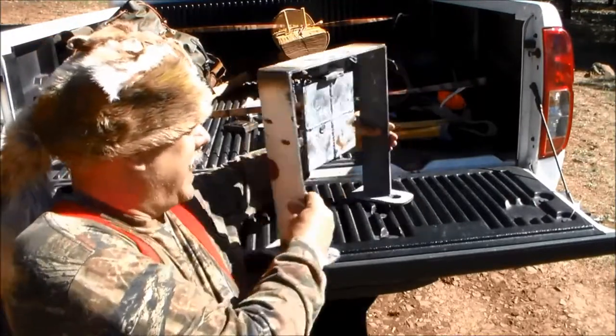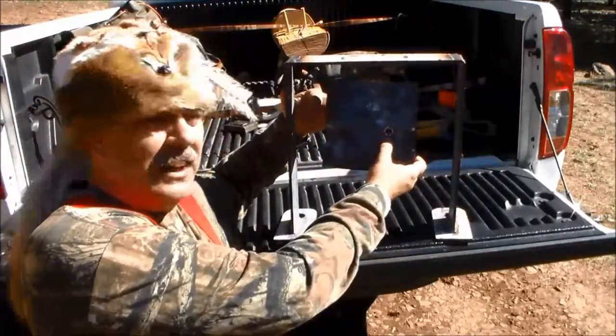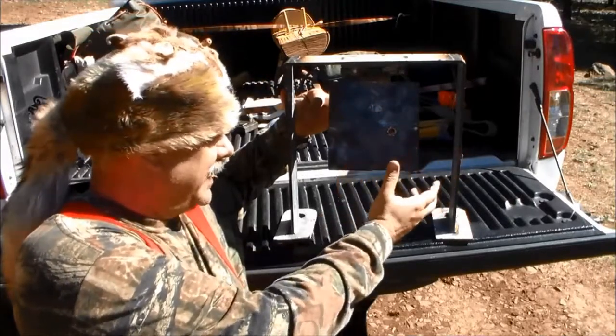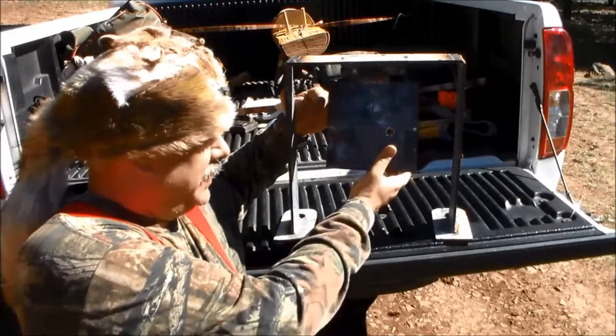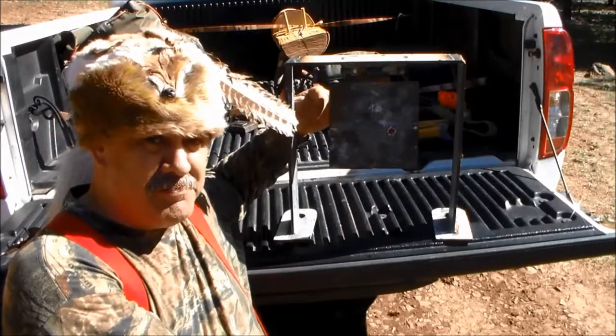And then look at how it's splayed the back. I mean, look at that. Just look at that. Just blew that out, man. And that is a thick piece of steel. That's what a 30-06 is capable of. 180 grains. Pretty cool, huh?